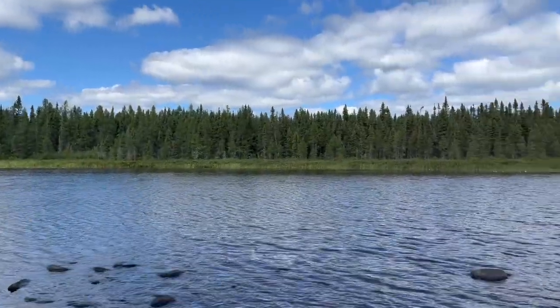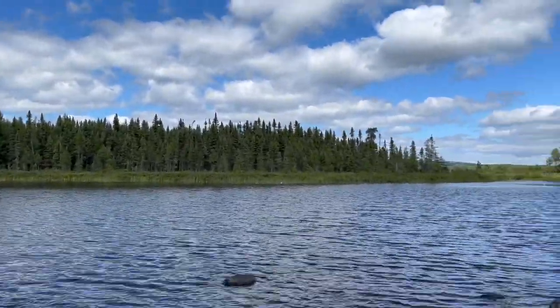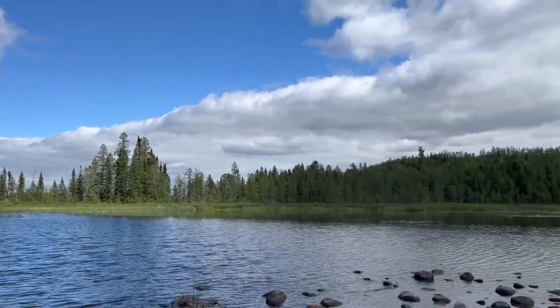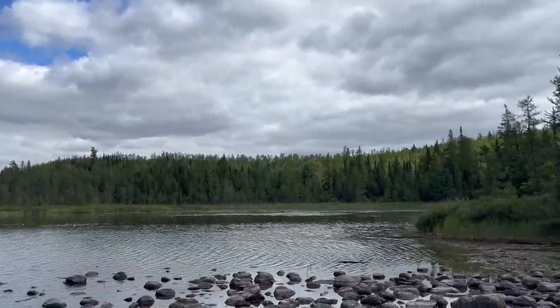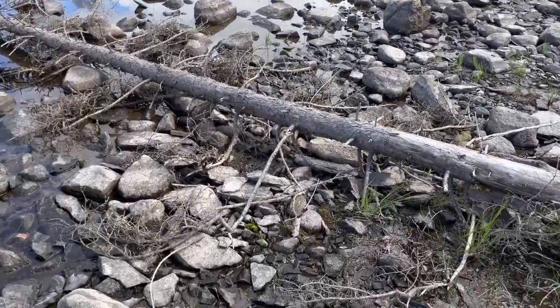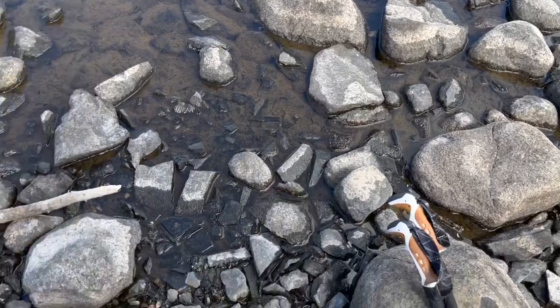We found a great little unmarked campsite for lunch. It's a beautiful view of this pond with lots of places to sit that are almost perfect, but not quite. You have to pick the perfect rock.